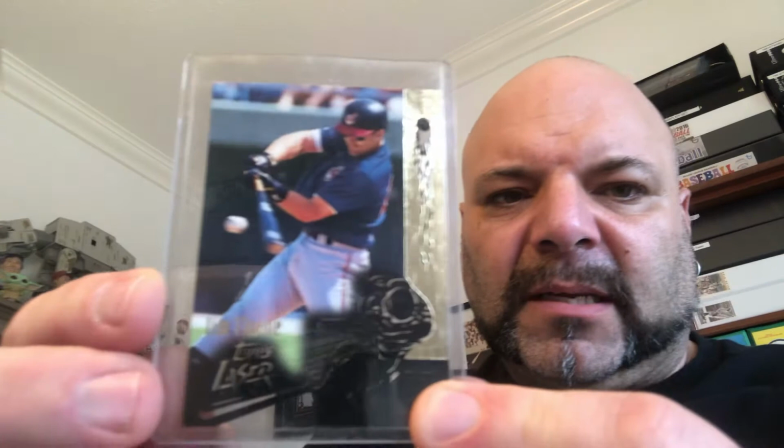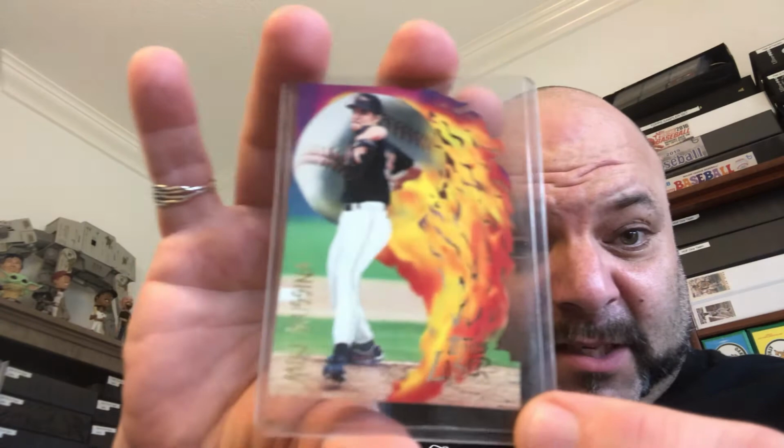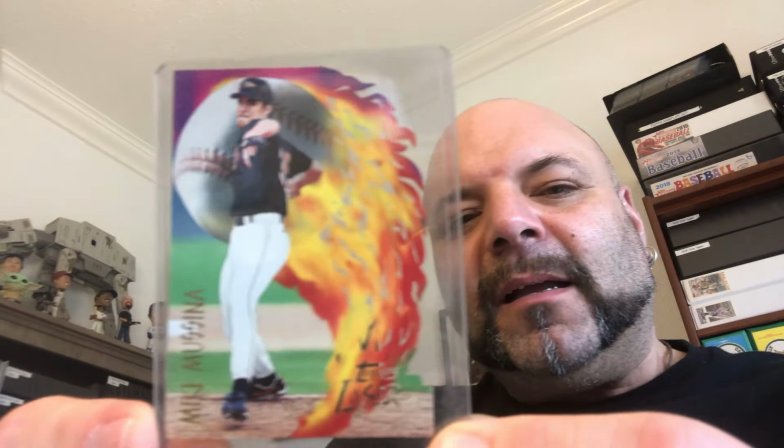Pick that up. And then I had to get this one. This is another Topps Laser from the same year, I believe 96. It's the Mike Mussina. That card's fire, no pun intended. That's really cool. These cards must be a bear to get graded. Imagine trying to grade that with all those little points and edges? Ooh, man. That's a damn cool card. A couple of cool Hall of Famers.